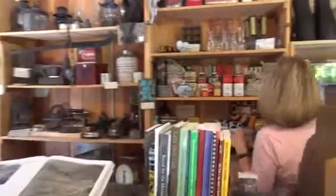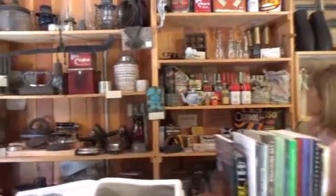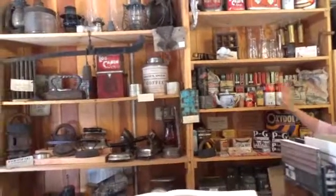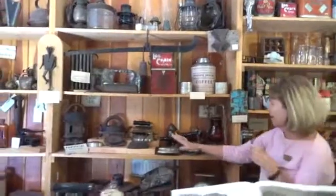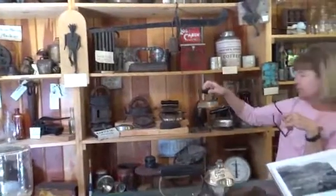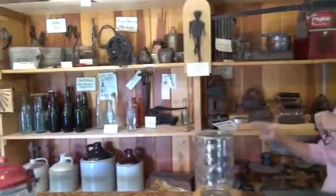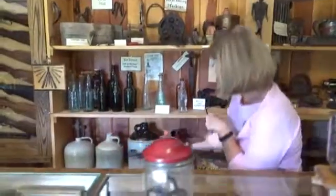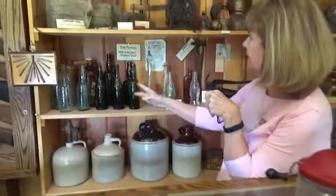Here we are in the general store where you can speak with the host on duty. Here are some of the antique items that you'll find in the general store. There's all the spices of the period. These are the irons that you would use, heating them up on your wood-burning stove and then beginning your ironing. There are jugs for your beer, the Coke bottles from the early days.